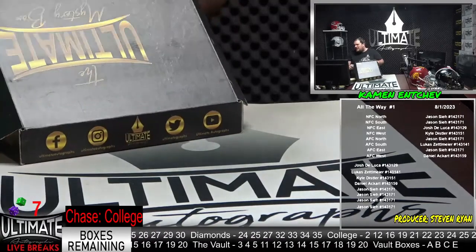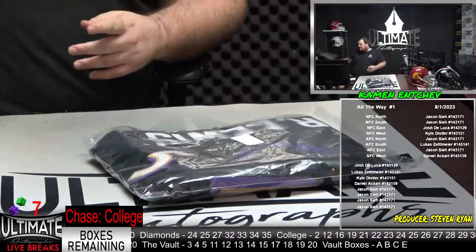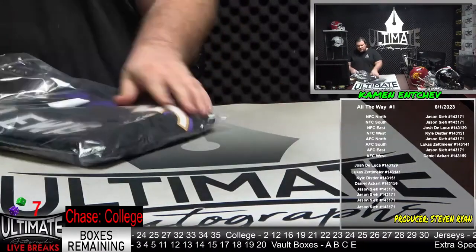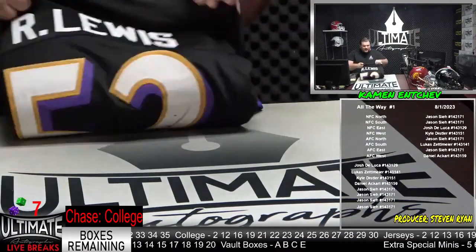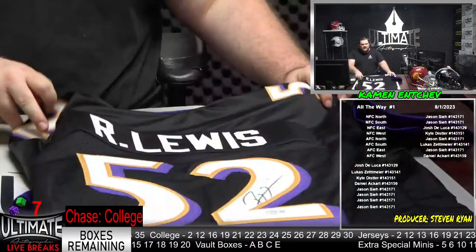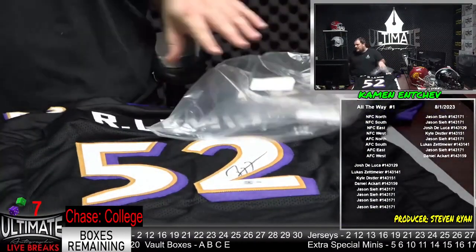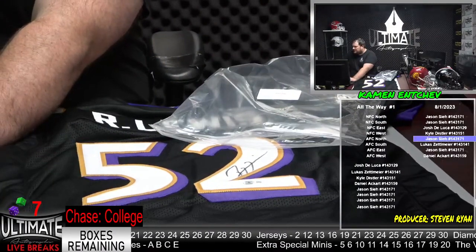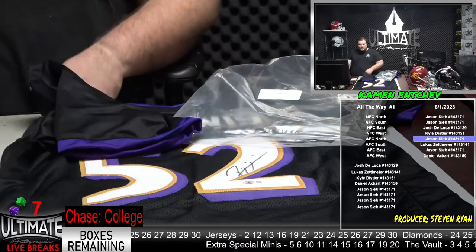Oh, baby! It is headliner time. NFL's all-time official tackle leader, 13-time Pro Bowler. How about Ray Lewis on the Raven jersey? This is sick. Beckett certified QR sticker on the jersey. AFC North, Jason C. Congrats on your Ray Lewis, sir. Very nice. Headliner for Jason.